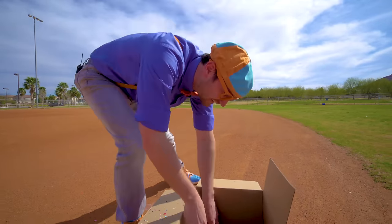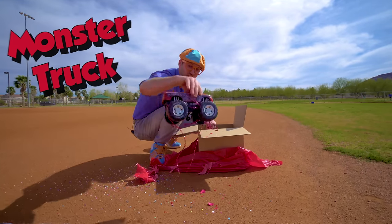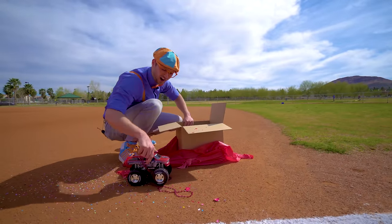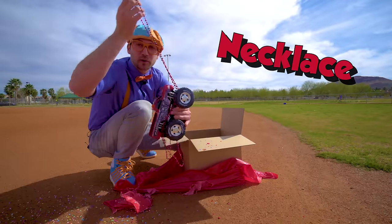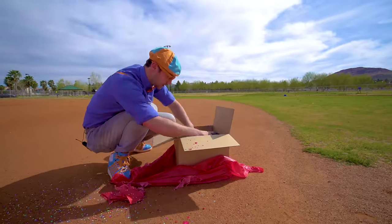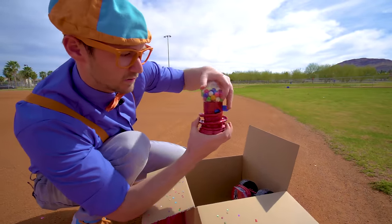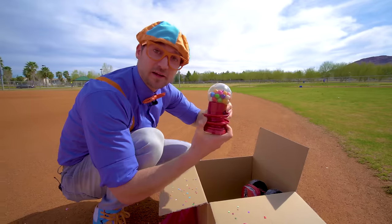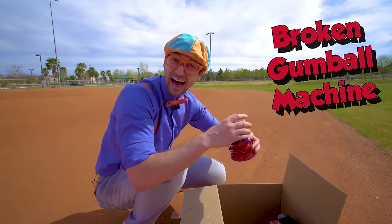Woo-hoo-hoo! Oh, a monster truck. Ring, ring, ring, ring. Ooh, with a red necklace wrapped around its axles. Oh no. Oh, a gumball machine. Let me rephrase that. A broken gumball machine.